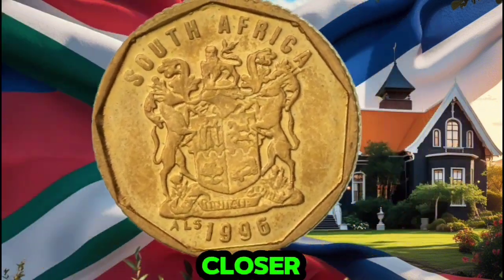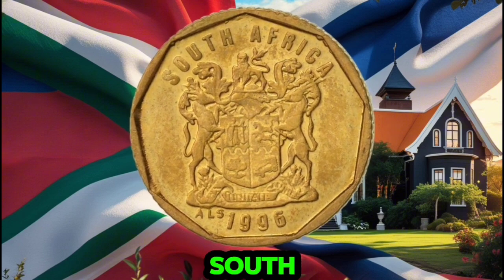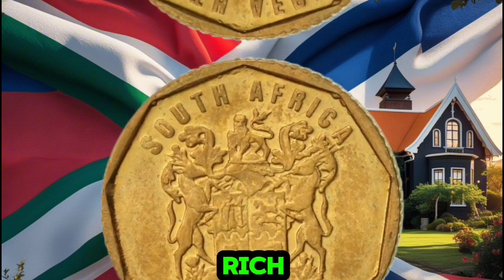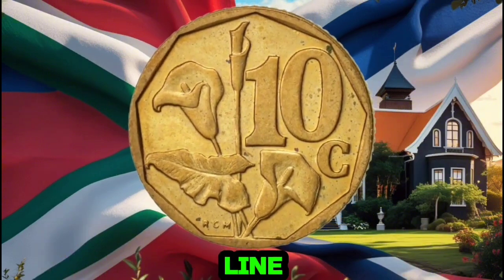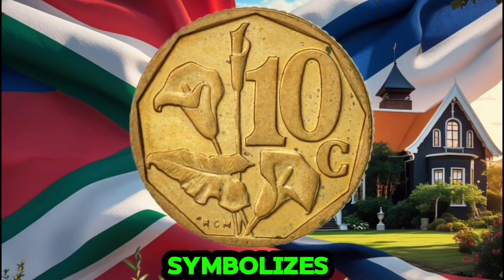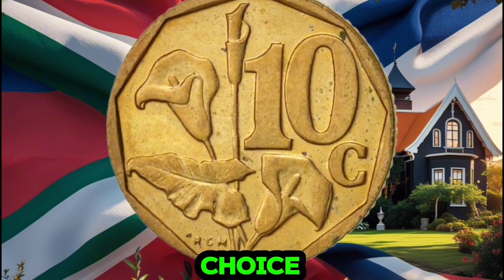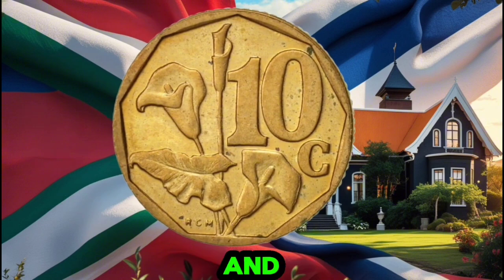Let's take a closer look at the design. On the obverse, the front, you'll find the South African coat of arms, a symbol of the country's sovereignty and rich cultural heritage. On the reverse, there's an image of a five-lined skink, a native reptile that symbolizes the country's unique biodiversity. The skink is a fitting choice, symbolizing the connection between South Africa's wildlife and its people.